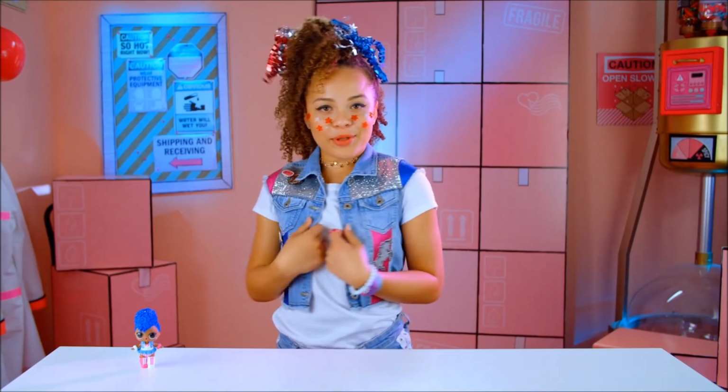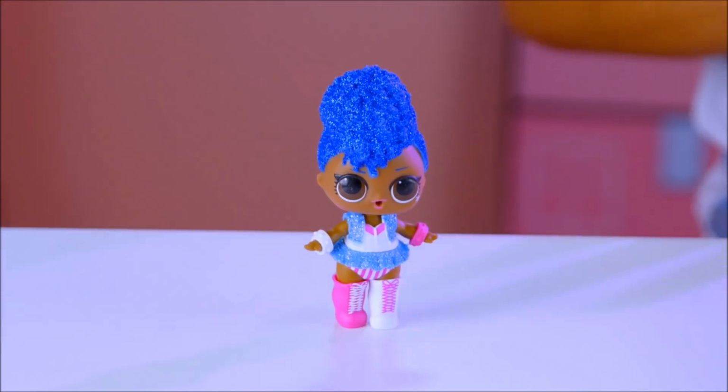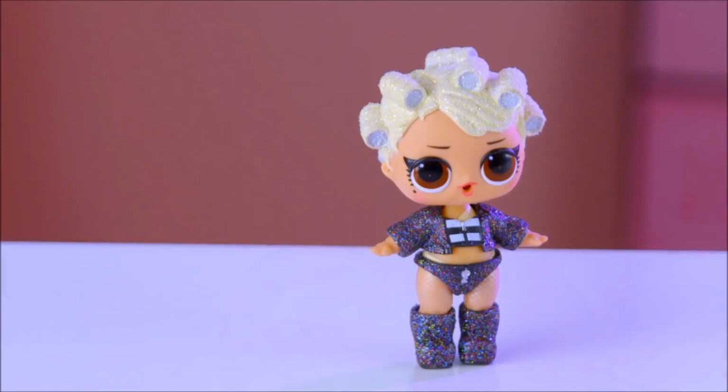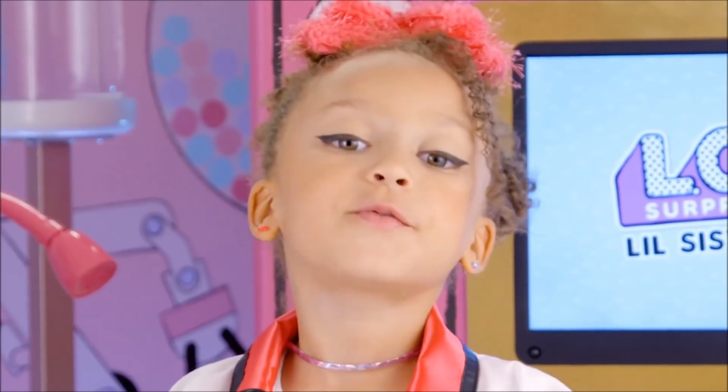Independent queen. Check out my pink and blue vest and my glamorous hair. Independent queen is one of the new Series 3 Glitterati dolls, along with Goo Goo Queen. Caution, dangerous baby ahead. I'm ready for some experiments.